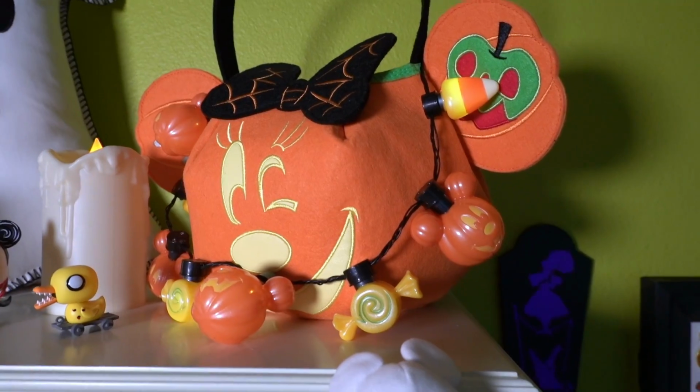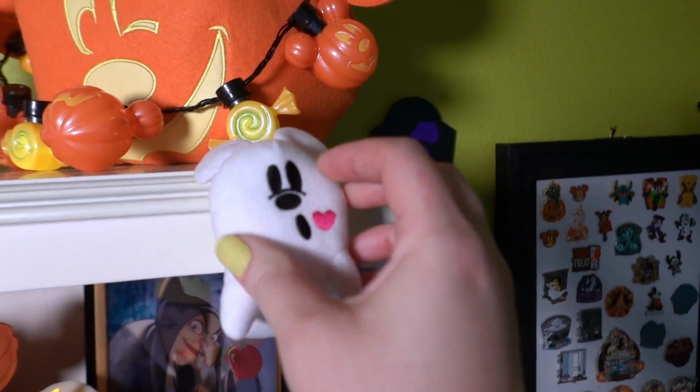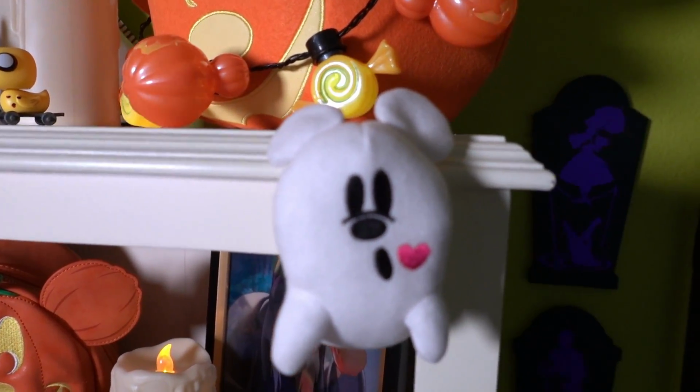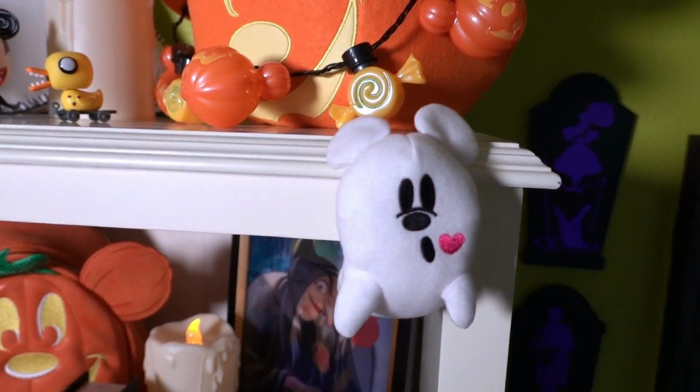And then last, but certainly not least, we have this really cool Mickey Ghost slap bracelet that I got from Tokyo Disney. I actually purchased it from Michael at Tokyo Kawaii Club in one of his promos. I just fell in love with it and thought it was just so cool.